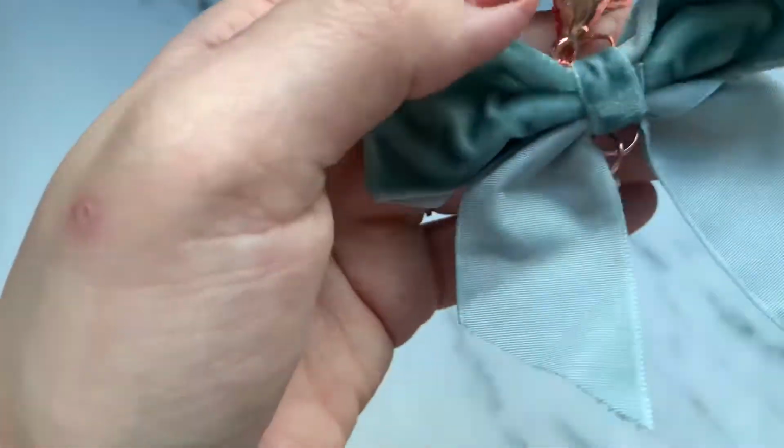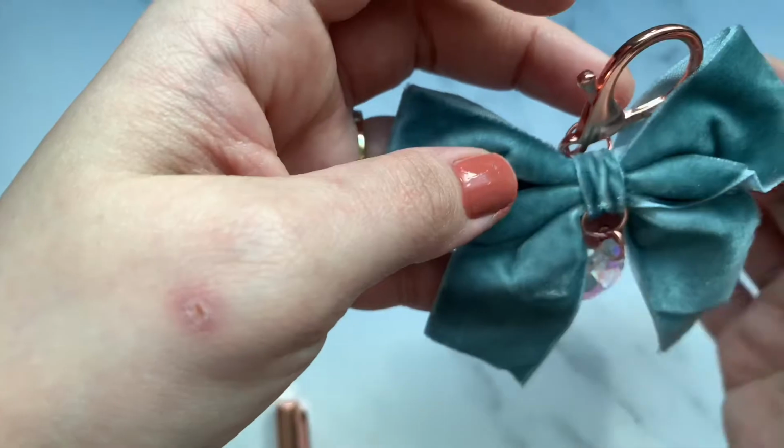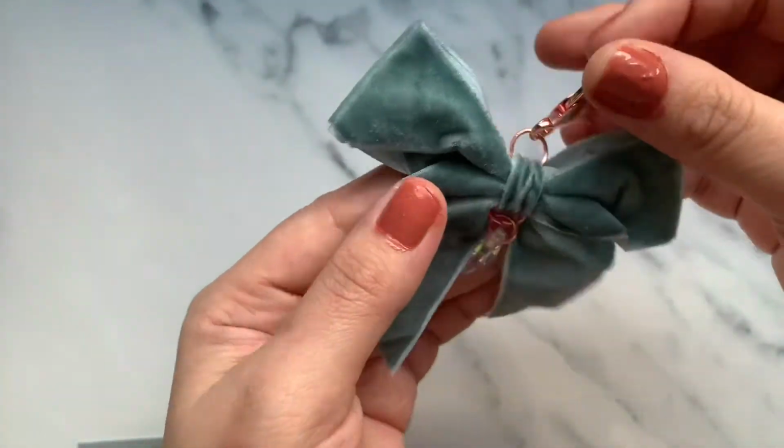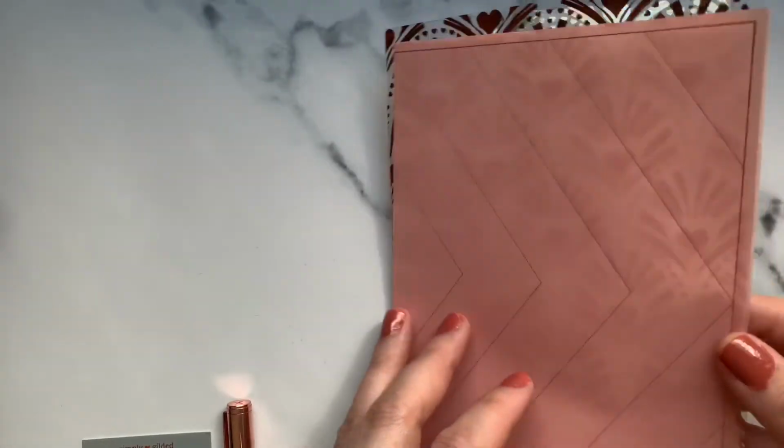Also, it comes with this charm bow, crystal velvet charm bow. See how gorgeous it is, this crystal. Oh my god, this is something I like, so I'll use this for hanging. I love it as a deco. Yeah, and it also comes with this vellum and acetate sheet. So this is how it looks.